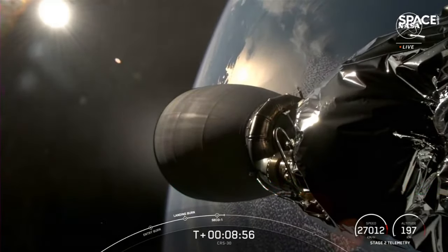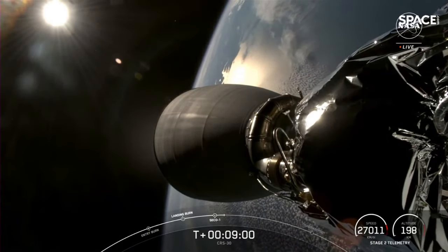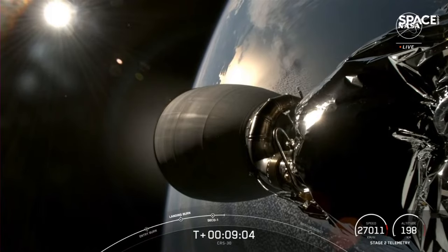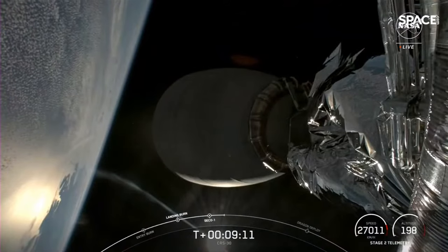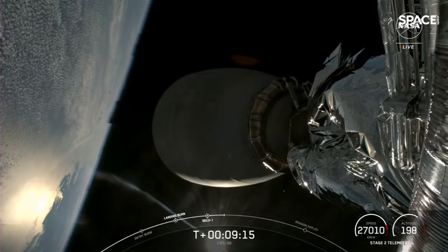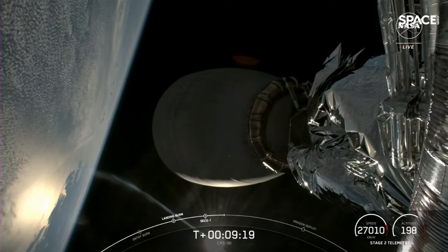It looks like we are on track for Dragon separation in just a few minutes, just before the T plus 12 minute mark. It has been a great launch so far. As I mentioned earlier, today's launch was the first for our upgraded Dragon to be flying from SLC-40 after we stopped flying the older version of Dragon back in 2020.